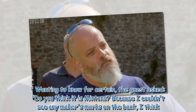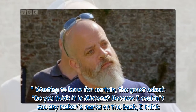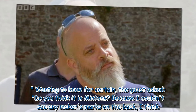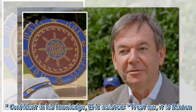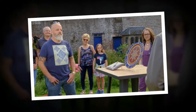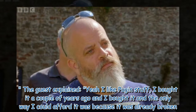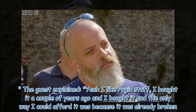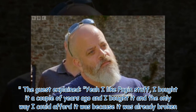Wanting to know for certain, the guest asked, "Do you think it is Minton's? Because I couldn't see any maker's marks on the back, I think." Confident in his knowledge, Eric insisted, "Trust me, it is Minton. It's shouting at me, it's Minton. I can see that it's been through the wars." The guest explained, "Yeah, I like Pugin stuff. I bought it a couple of years ago and the only way I could afford it was because it was already broken."